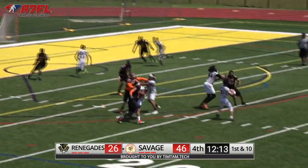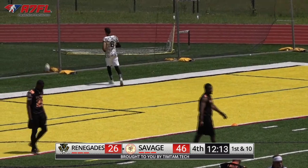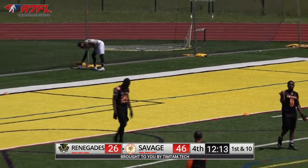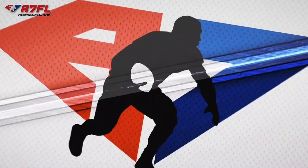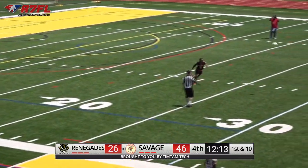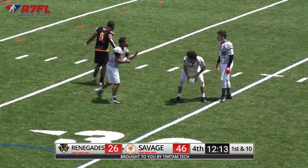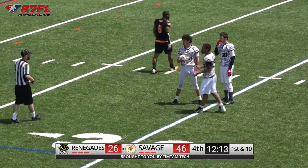The snap, with time. Puts this one up and out of play, intended for Abe, and it will be a throw-off for the Savage. At St. John's Vianney, that ball will bounce. It's not a live ball. It's not inside the 25, so we're going to get a runoff.